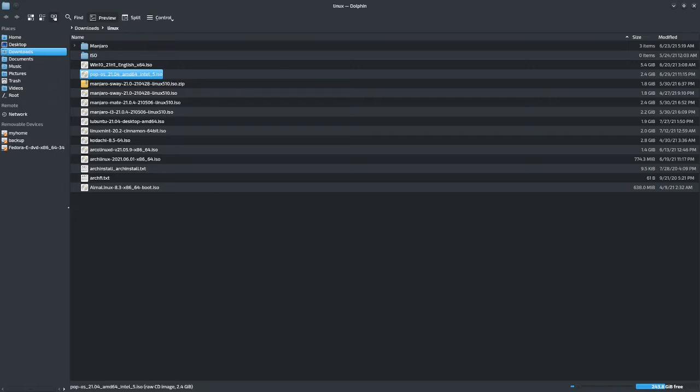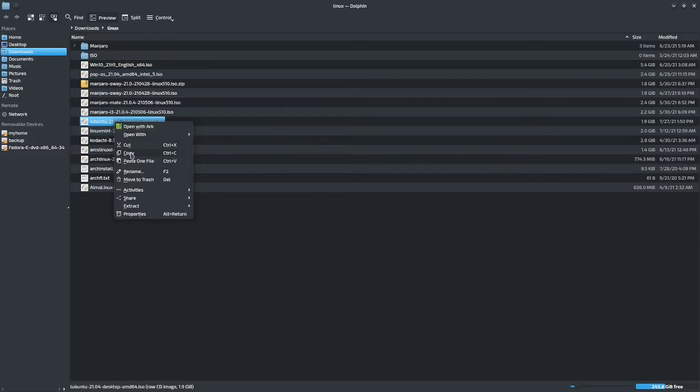What you want to do then is to go to your file manager, which in my case is Dolphin, since I'm on KDE Plasma here. And you want to go up to your downloaded file, which is Lubuntu right there, where I got it. And then you want to click copy on that, like that, or however you want to copy it, but you copy the file. Then what you need to do is go to a terminal.